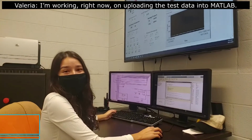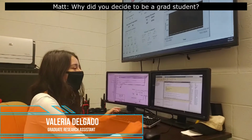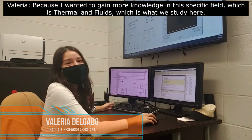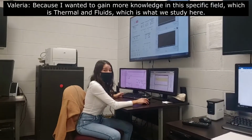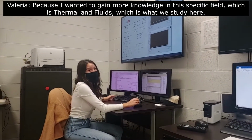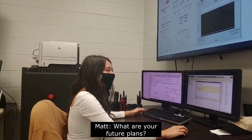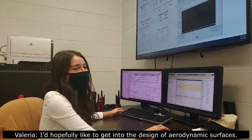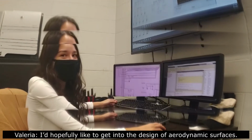Hey, what are you working on? I'm working right now on plotting the test data into MATLAB. Why did you decide to be a grad student? Because I wanted more knowledge in a specific field, which is thermal and fluids, which is what we're studying here. What are your future plans? I hopefully want to get into design for aerodynamic surfaces.